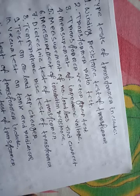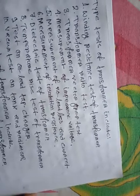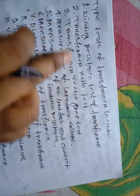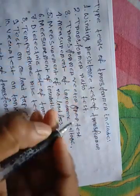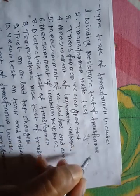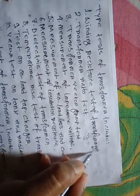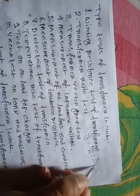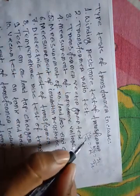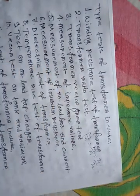The schedule of the type test of the transformer tests the different parts of the transformer. The first is the winding resistance test of the transformer. Second is the transformer ratio test. A transformer ratio means we know that V2/V1 is equal to N2/N1 is equal to I1/I2, which is called the transformer ratio. The transformer ratio will be tested in the factory.